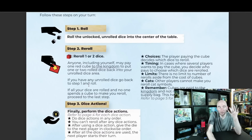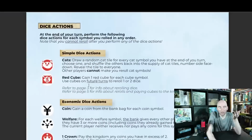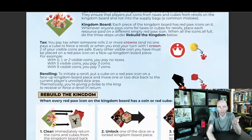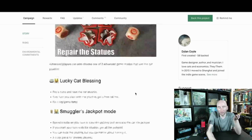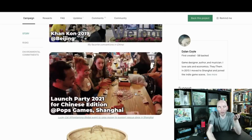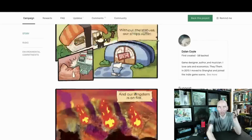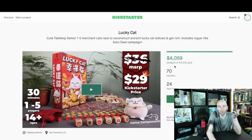They run you through here the phases: roll, re-roll, take the die actions. Again, the die actions themselves, the simple dice and the economic dice actions that you can utilize, as well as how you're going to be slowly rebuilding this kingdom as you go along. I don't know, just looks kind of cute. Is the gameplay there? I have no idea. Check out this. You want to see a little bit of video on here, a little bit of rulebook, as well as a little bit of overview. Yeah, give it a look-see. It's funded. We'll see where it goes.